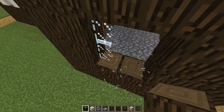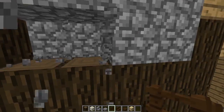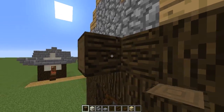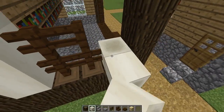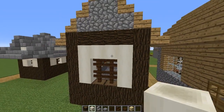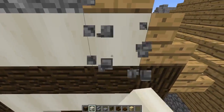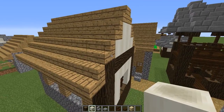So the side of the house, you could go completely up to the roof with the dark oak, but I am going to actually cut this here and do white paneling on the inside like so. I'm using the bone block for the texture because I like it, and my window there I did use the dark oak staircases. I'm also going to continue the bone block up the top and do the same on the other side.